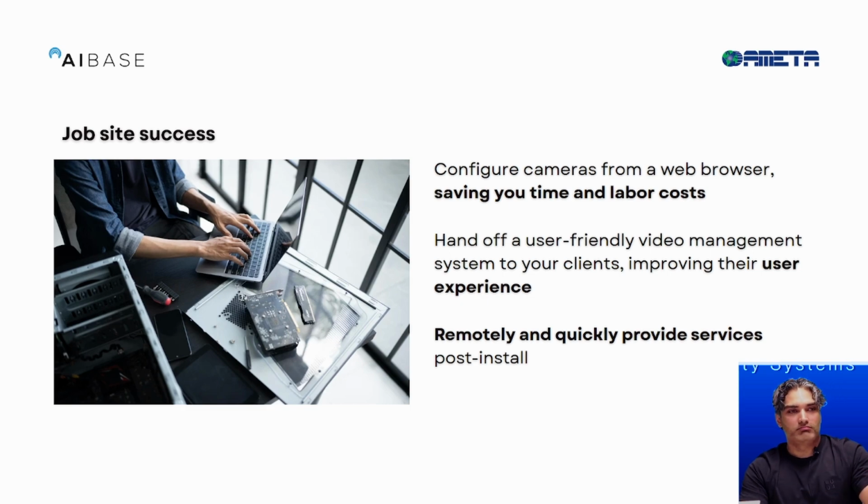All right, so I hope that helped you understand an application and how you can package it to your commercial customers. Now let's talk about, as I said in the beginning, how this would help you land more customers, but also help you as an integrator or an installer save a lot of time and cost. So let's talk about you. As an installer or an integrator, your biggest costs are time, labor, service calls, right? So with WebVMS Lite, you can configure your cameras directly from a browser. And Zach will demonstrate how you can do that.